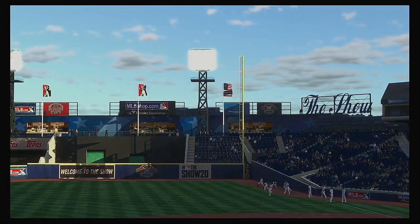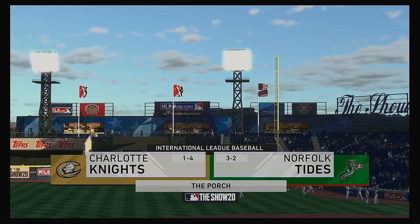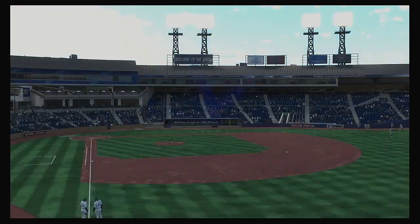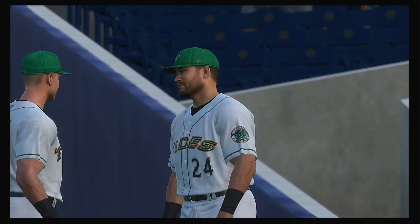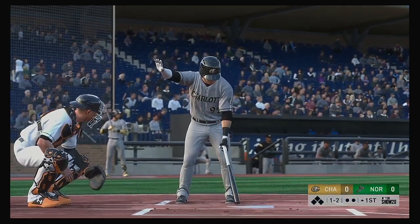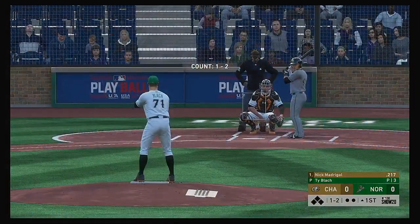Triple-A baseball for you now on the show as we present coverage from the International League. Tonight, the second of three to start the week between the Charlotte Knights and the Norfolk Tides. Standing in, Nick Madrigal. And we are set for baseball here this evening.